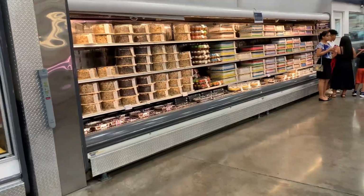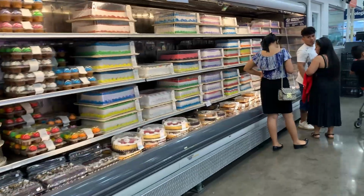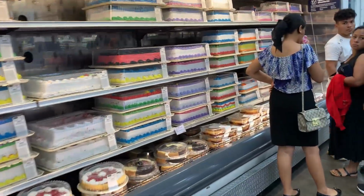If you're celebrating a birthday, you can find cakes at the front of the store. You can have them write a name on it as well while you wait. This little bakery also carries cupcakes.